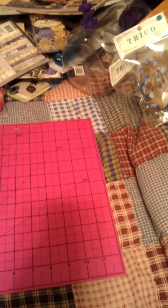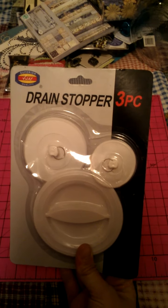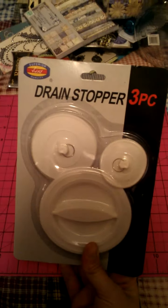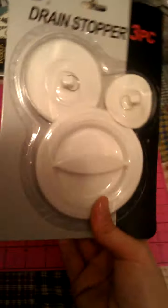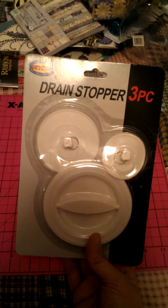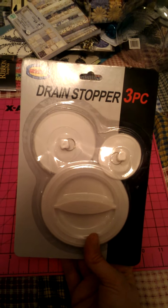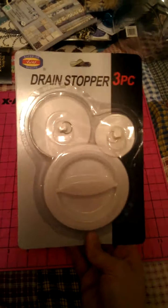Let's see. And then I got this because our shower doesn't have a stopper. I came home from work on Wednesday. Wednesday's kind of my Friday. And my feet were sore. And I was just sore all over because I've had a really busy week. And I wanted to take an Epsom salt bath and realized that we don't have a stopper in the tub. And so I couldn't. So I got those.